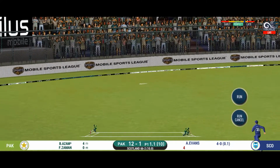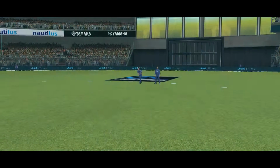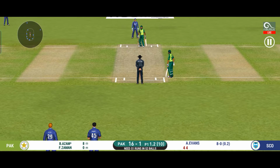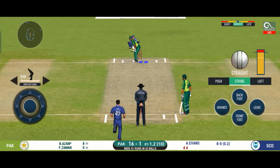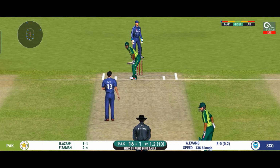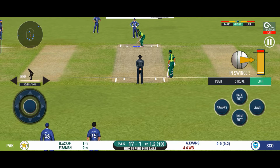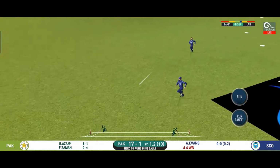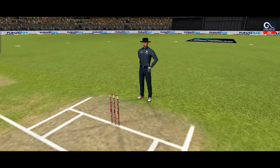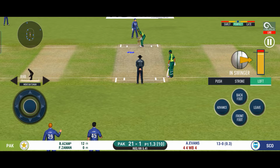Oh, he smashed that to the boundary. Four runs. Well, he has got the license to go here. Crowd is going crazy. Wide ball signaled by the umpire. Slips in place. That is four. Timed that to perfection. This is scintillating batting. Wonder where the next one is going.